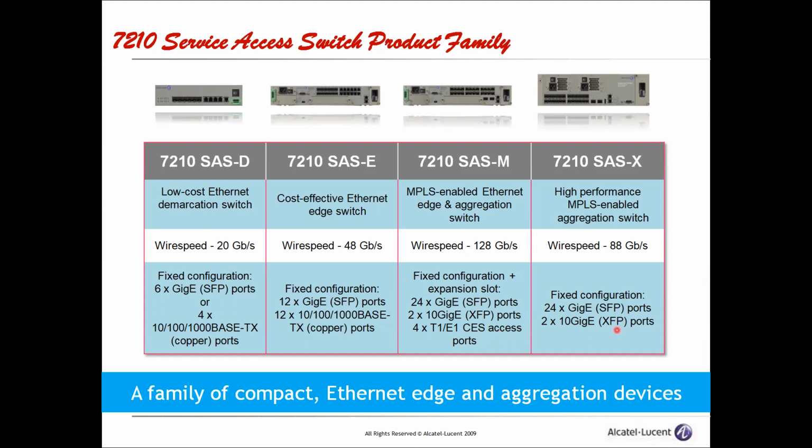Now the last one is 7210 SAS-X. So it is a higher end switch, and wire speed is 88 GB. Fixed, all are fixed. So 24 SFPs and then 2 10 GB. A family of compact Ethernet edge and aggregation device.